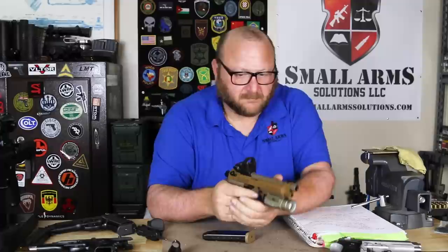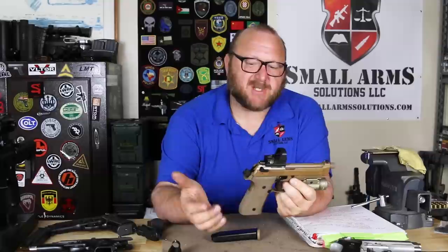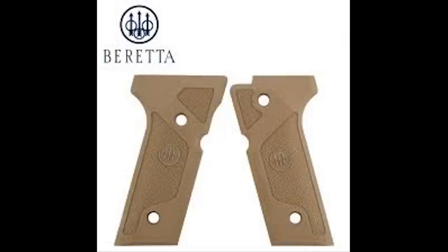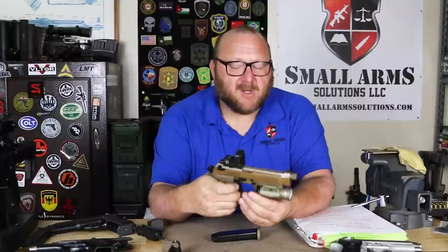You also have, like you have with the M9A3, this particular one has the wraparound version of the grip, because again, I have larger hands, so I use this one. But they had the more narrow panels they use for somebody with shorter hands. Again, we have the threaded barrel, FDE finish, and optics ready. And this one happened to have a TLR HL light on it as well.